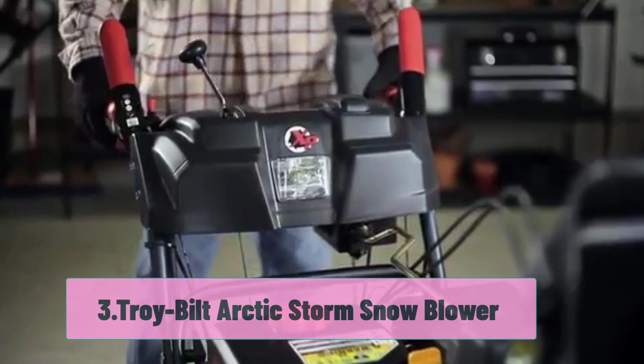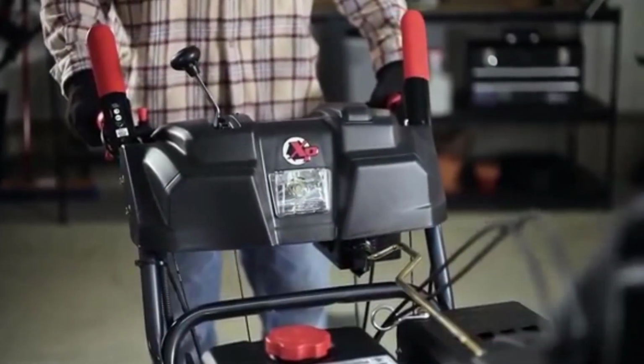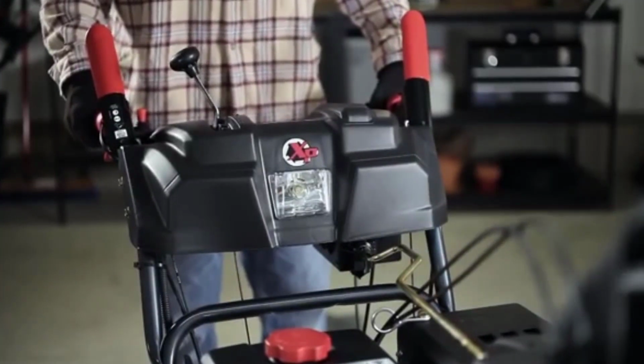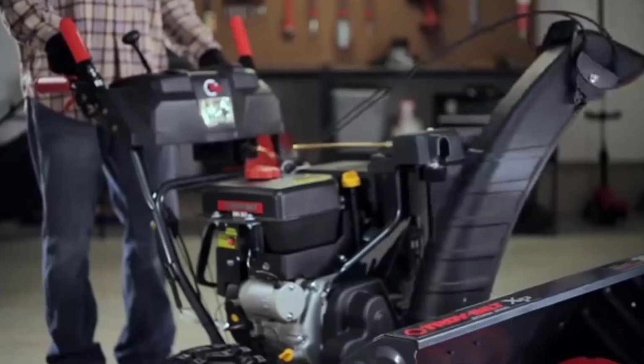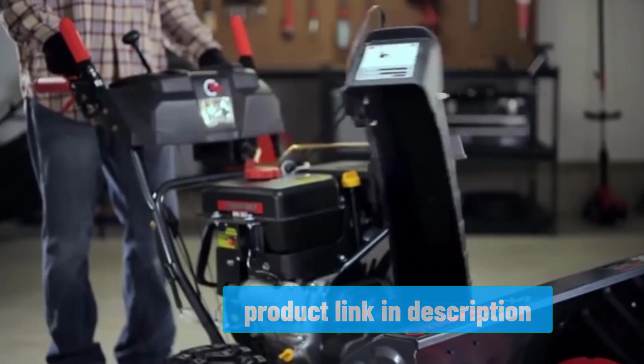At number 3, Troy-Bilt Arctic Storm Snowblower. The Troy-Bilt Arctic Storm Snowblower is our premium choice snowblower for wet and heavy snow because it features an extremely powerful 357 cubic centimeter engine that can cut a 30-inch path with ease. It's self-propelled and has power-assisted steering, so it does most of the work for you, and the heated hand grips are comfortable even in the coldest snowstorms.